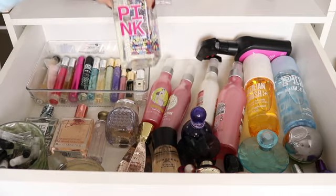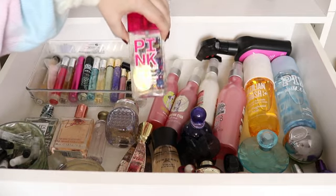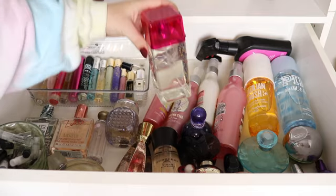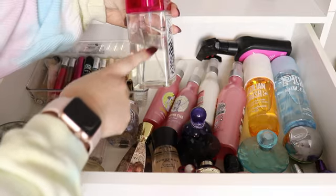This one right here, Pink with a Splash. I am trying to get rid of this. I'm using it up in my project pan slowly but surely. I mean, this is such a huge guy. You can see my markings right there.